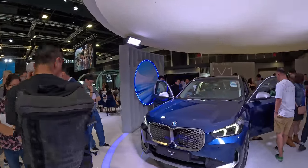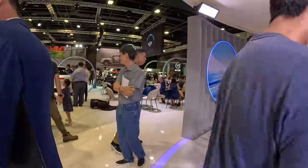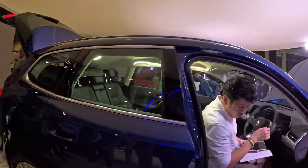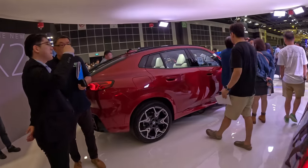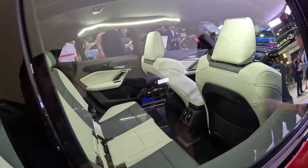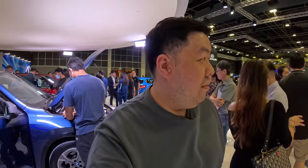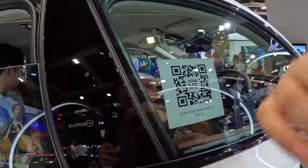Right here, they have the new X1 and X2. So as you can see, a lot of people in this showroom. Okay, so don't disturb them, don't want to affect salespeople doing their job. I think a lot of interested buyers here. You do see quite a bit of these models on the road already. Right, this is the new iX. Let's take a look.